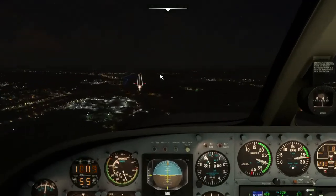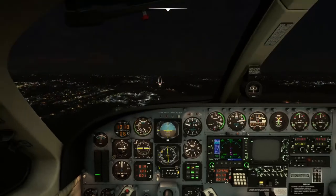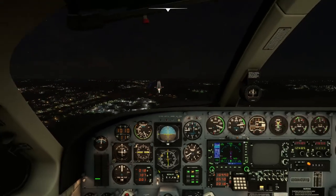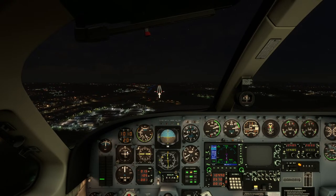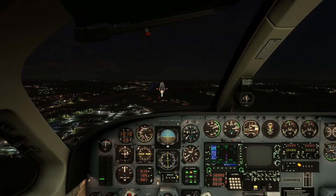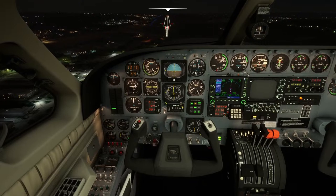Once we reach 200 feet radio altitude, so 200 feet above the ground, the decision height light will turn yellow and it will start beeping at us a little bit. Okay, the speed is decreasing, we're at 110, so let's decrease manually to around 25 manifold pressure. A little more, 2200, and I think we're good, so let's disengage the autopilot.